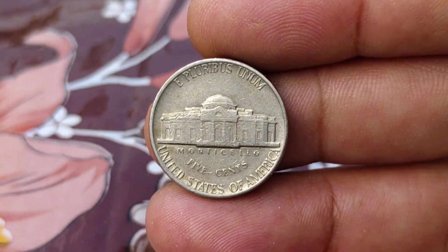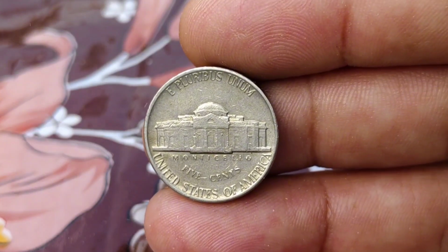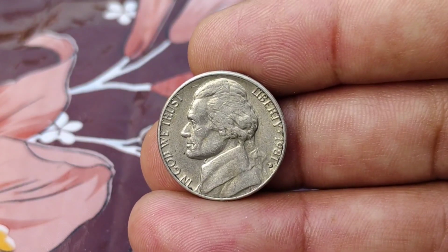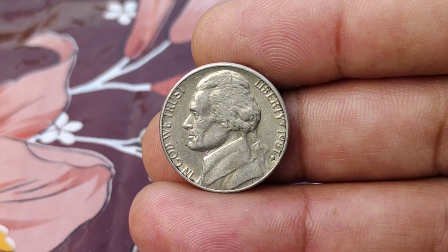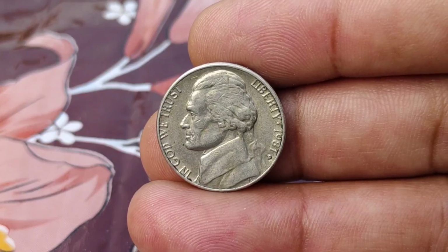Condition is everything in the world of coin collecting. A coin in very fine condition, like the one we're discussing, shows moderate wear but retains most of its design details. On the Monticello nickel, you'll want to check for clear windows and sharp edges on Jefferson's profile. Grading your coin accurately can significantly impact its value.